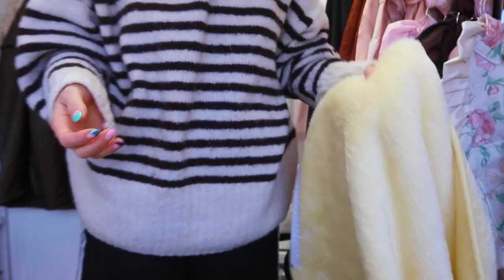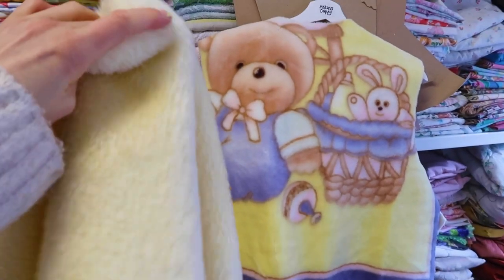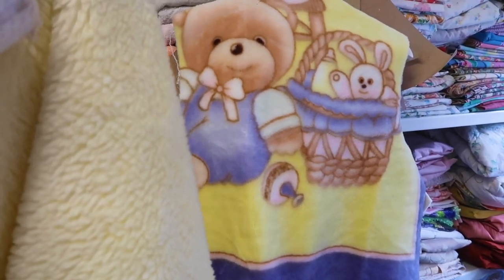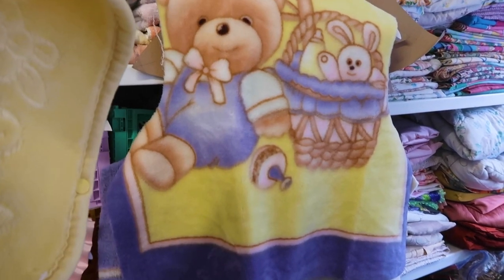So let me show you. So yeah, the yellow goes well enough with it. I have one sleeve cut out, so I'll need this for one sleeve and for details. Okay, so that is gonna be the plan for today.